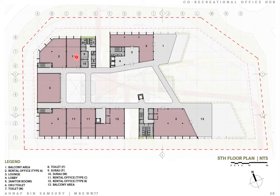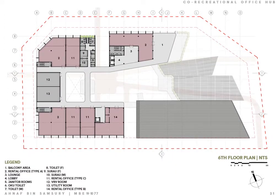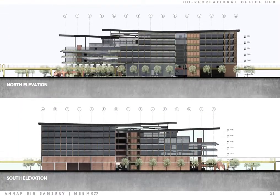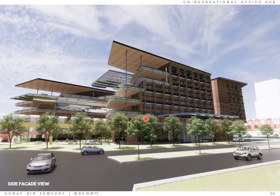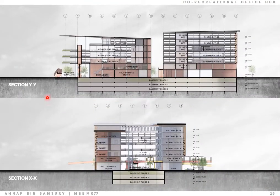For the 5th and 6th floor plan, the spaces are only for the rental office. This is the alfresco cafe view. This is the north elevation and south elevation. And this is the side facade view. So this is the section Y and section X.